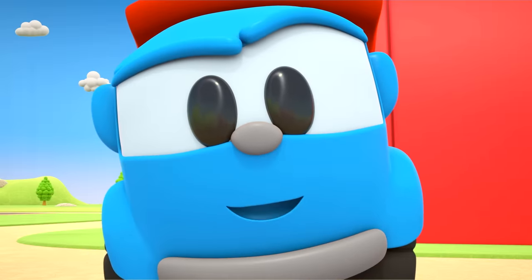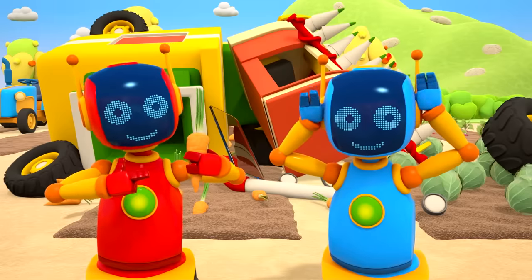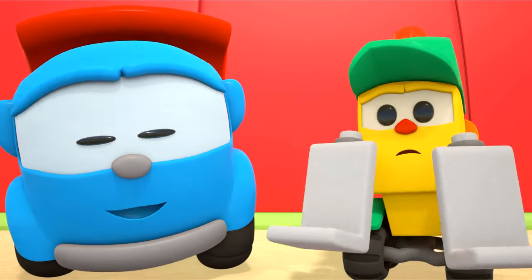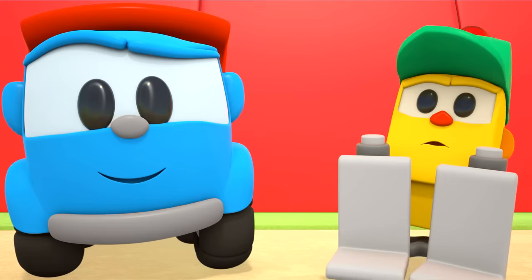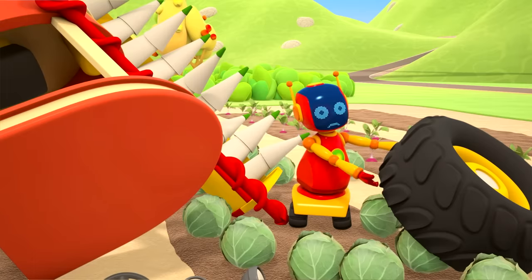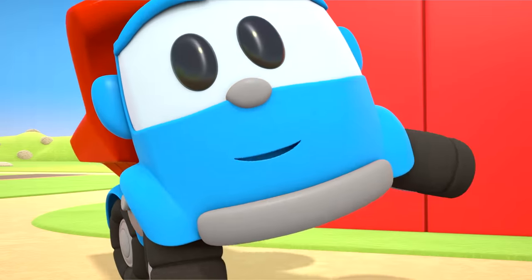What happened here? There's a dog? No, a carrot? But with ears. With horns? I don't understand. I get it. We need to get the combine harvester fixed.